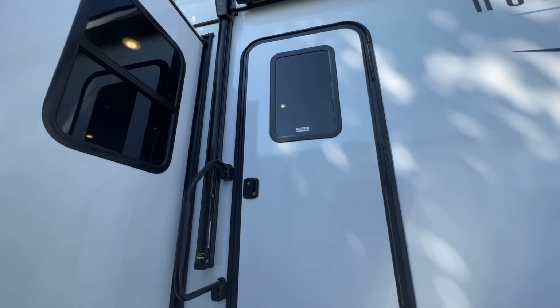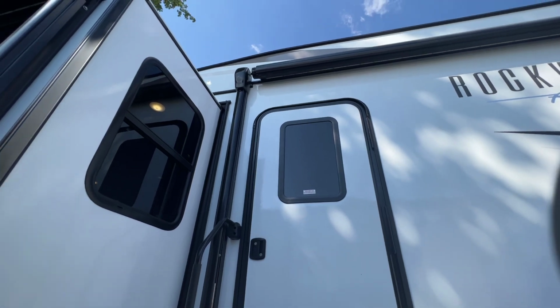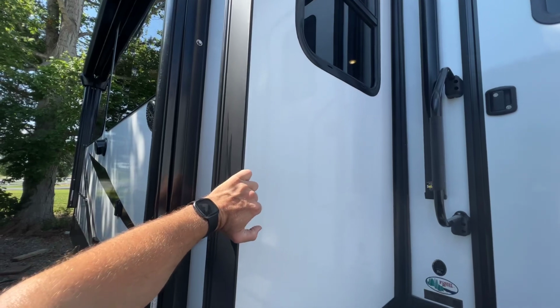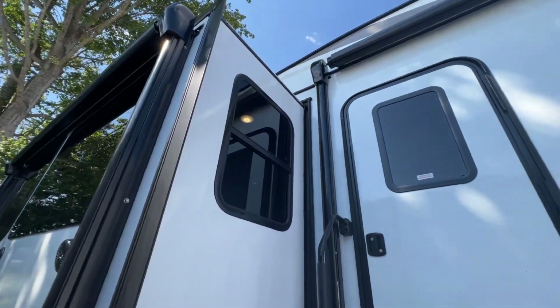They still put a window in their door as well. A lot of companies have cut that out for cost. I think it looks weird, but they still put a window in there, which I love. 2 awnings on this. So Rockwood realized, hey, this slide could interfere with somebody's awning coverage. Let's just put an awning on it as well. So we got 2 awnings on this. Metal wraps on both for protection of the exposed awning canvas.